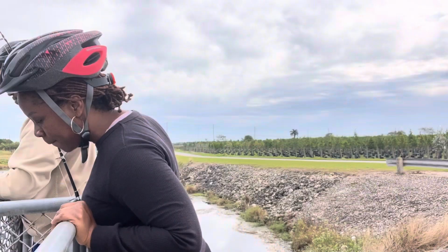So the Biscayne Everglades Greenway seeks to offer a safe and scenic route to the parks without concerns for vehicular traffic or anything getting in the way of your journey. So, would you ride this route? Let me know.